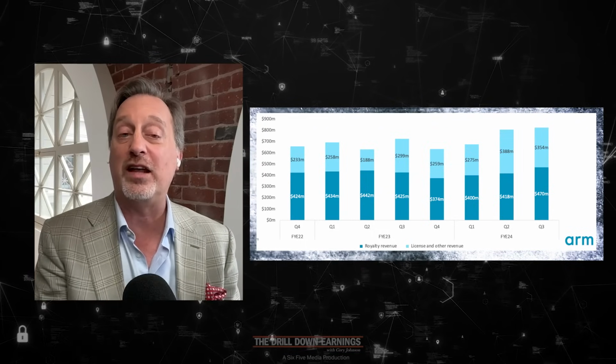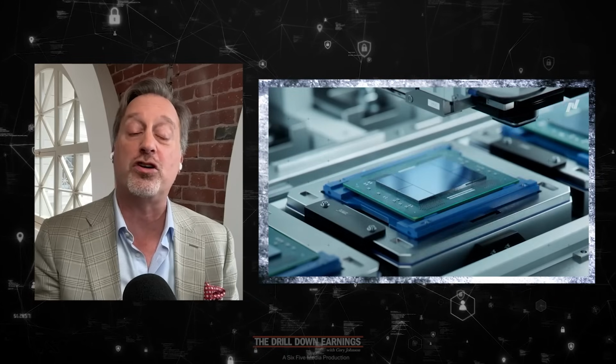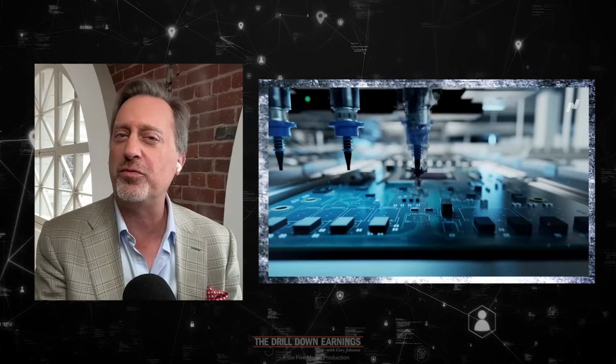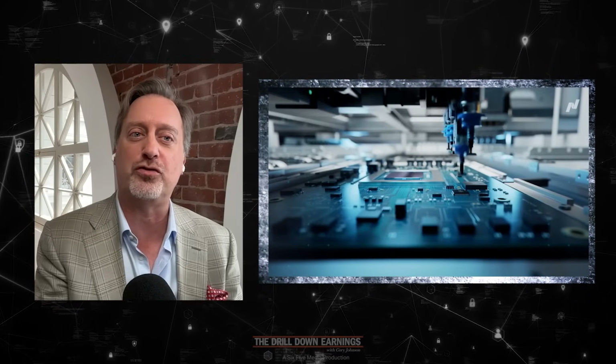So better than expected licensing revenue in the quarter they just reported today, up 18% year over year to $354 million. Strong bookings going forward because of strong demand for what else? AI. But also recovery in mobile phones, which we haven't seen from all the companies reporting in semiconductors, but this is very much a forward-looking indicator and a strong one for this company.